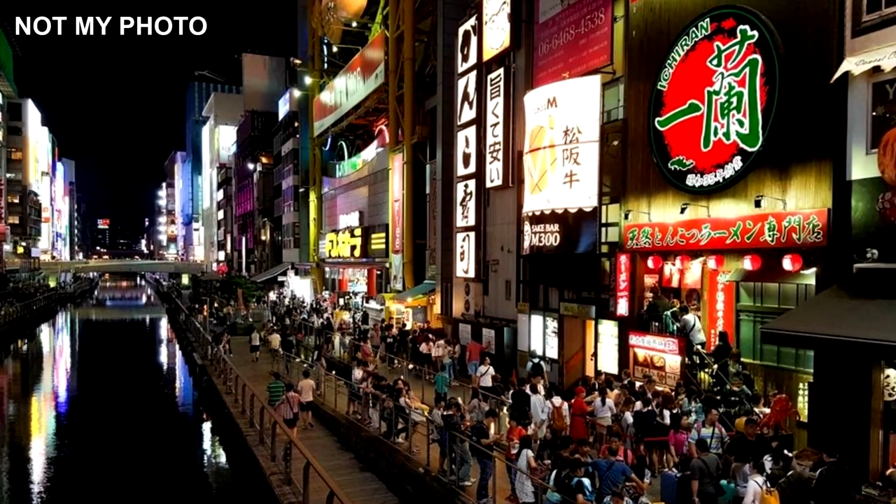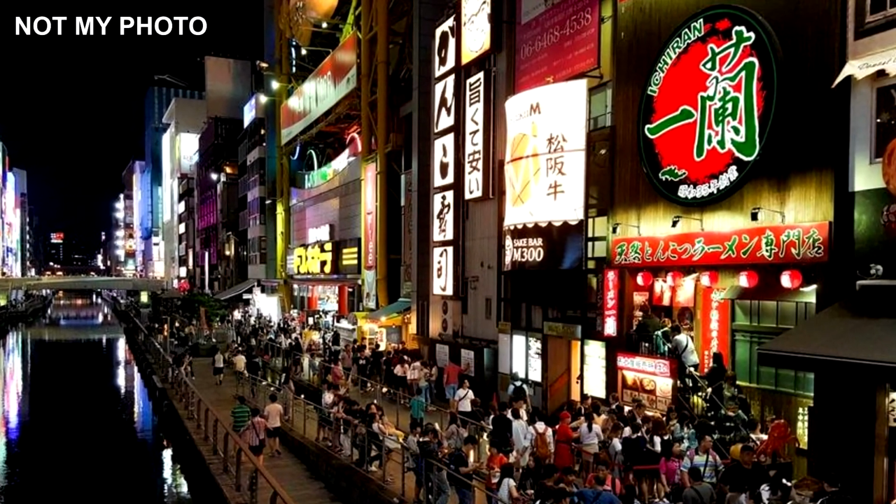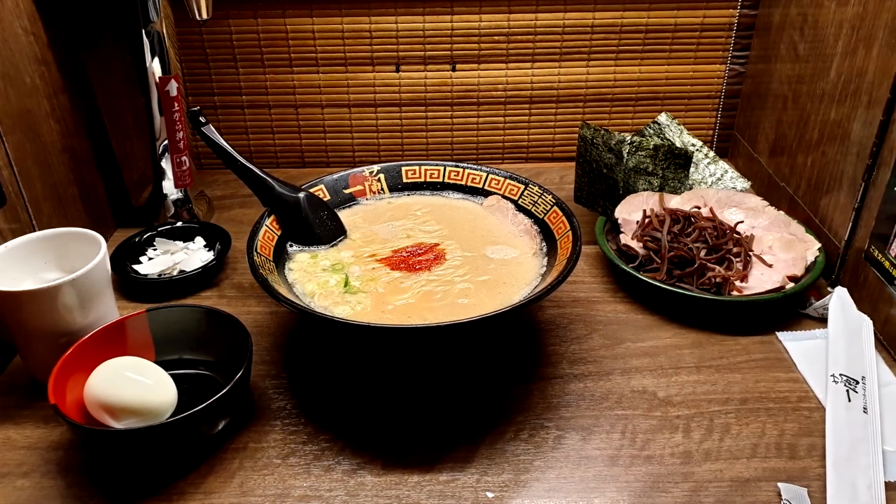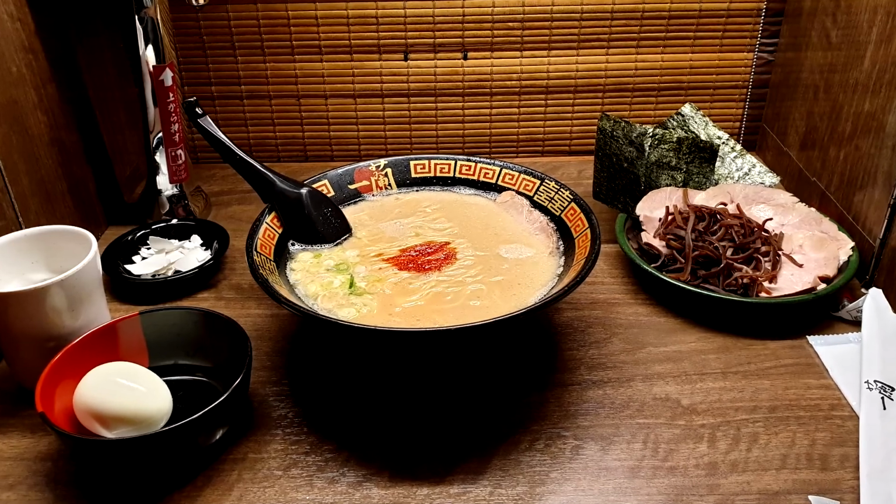Ichiran Ramen, probably the best ramen place in Japan. If you're picky eaters like me and Lexi, go here, because you can customize your ramen, take bits off, choose your level of spice, add extra pork, and more.